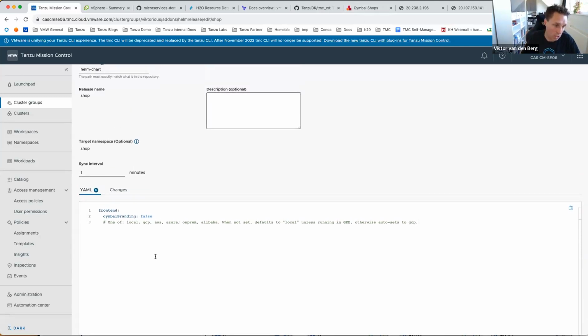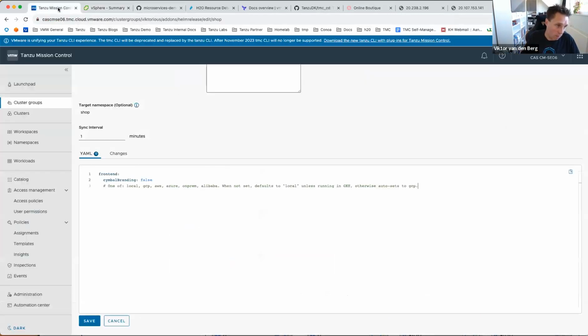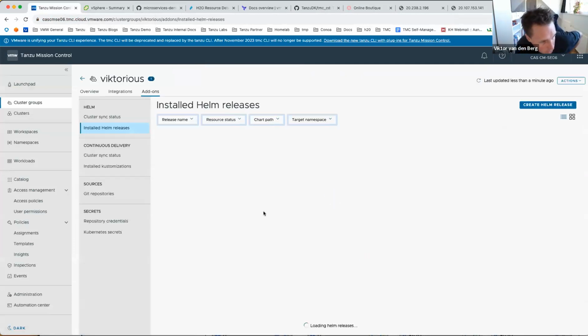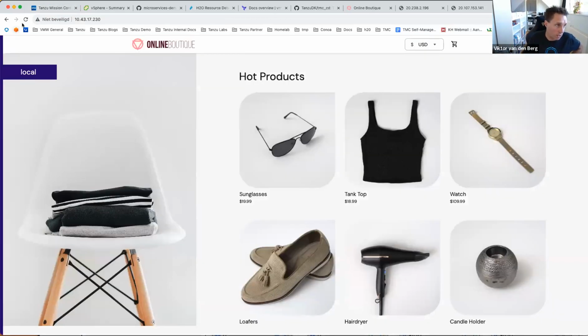So in this case, this Simple Shop is running here. This is another IP address. This is running on Azure. I can also change the branding here. It works a bit different, but it's the same as I showed you with Customize. I can change the branding here, save it, and this will take about a minute, and then the Helm chart will automatically be updated. So let's check if this branding has changed. Yeah, we have a new branding here, as you can see.